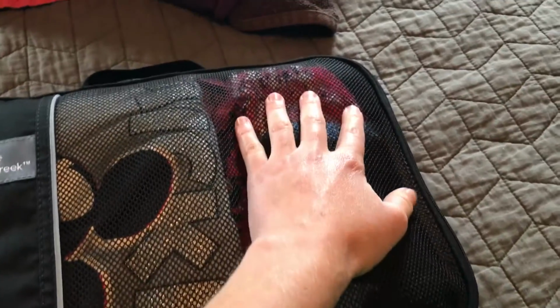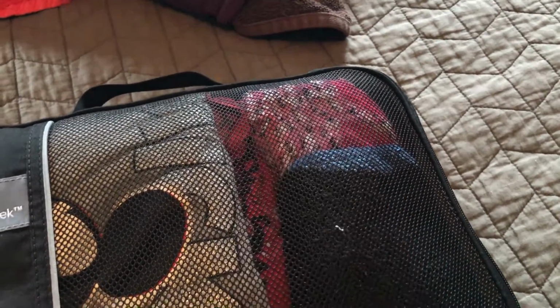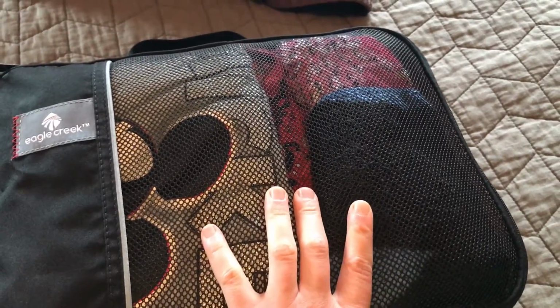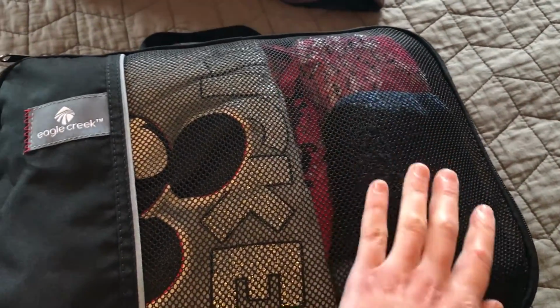But I did have a little bit of room here, so I have an extra pair of socks that I sleep in, a really thin pair, and then a pair of slipper socks. I have very poor circulation. I recently developed that. So I did put these in here as well, because like I said, I often sleep in them.